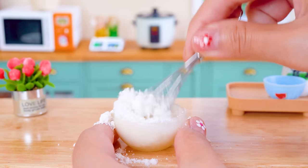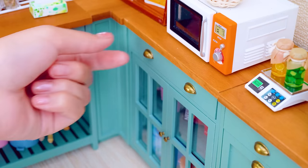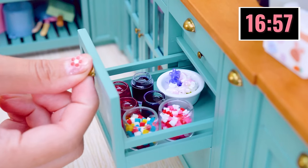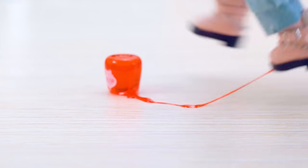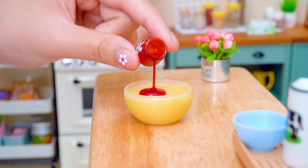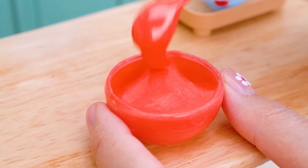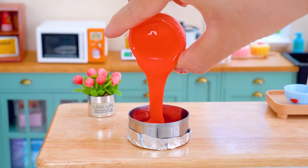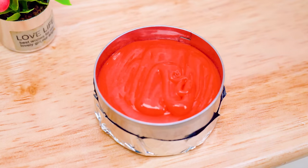Mix it. Where is it? Here it is! Oh no! Food coloring! Mix it! Let's bake it!